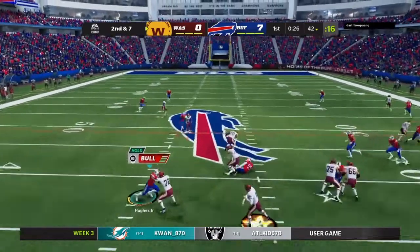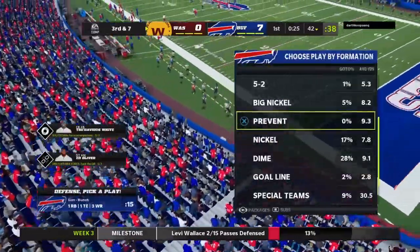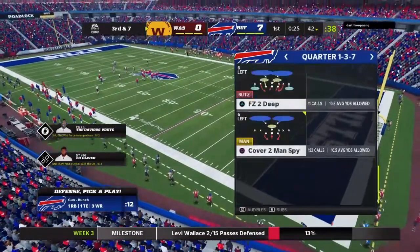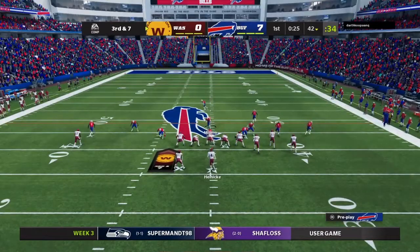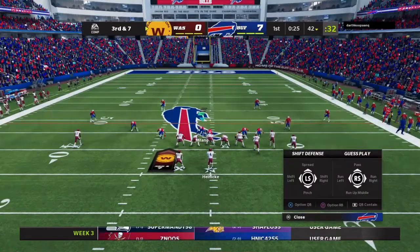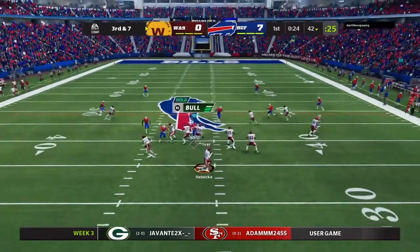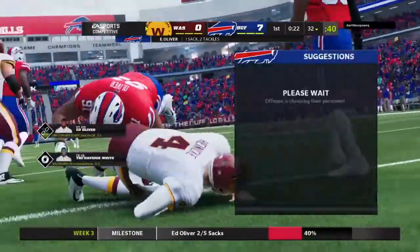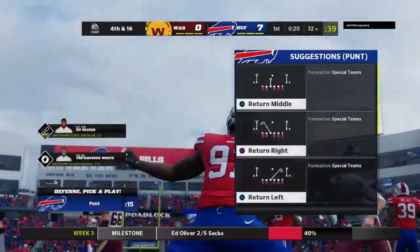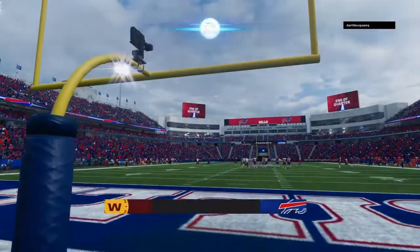On 2nd and 7, Heineke. And this one incomplete. Too much contact to hold on to that one, and it's 3rd down. Brandon, we saw these defenders flying to the football in their win last week, and nothing has changed. They're still moving around quickly and forcing incompletions. On 3rd down, Heineke. And they take him down. The Bills get to him. And Oliver, that time, the one to get in there and bring him down. After 1, 7-0.